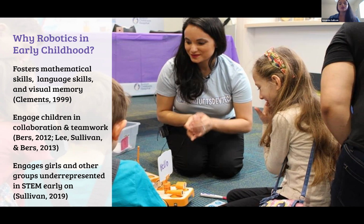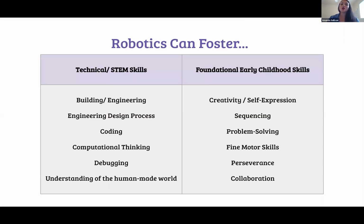But there has been decades of research on how robotics can be used to foster mathematical skills, language skills, visual memory, engage kids in collaboration and teamwork, and engage girls and other underrepresented groups in STEM from an early age through playful and fun and engaging activities. So we know, and I think we think offhand, great, robotics, we're going to foster a lot of technical STEM skills. And that is true.